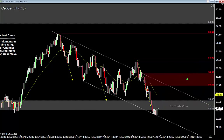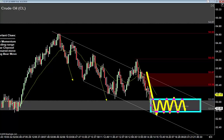Now, what if we don't get the pullback? What if the market sits right here? What if we just sit right here and we end up going sideways inside of that range? Then what do we do? Well, now what I can do is use the 2-try failure pattern.